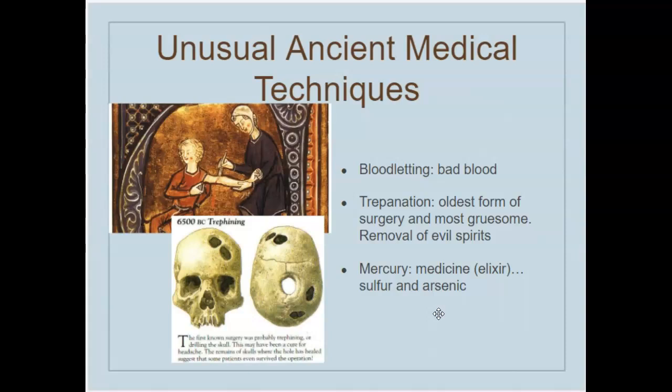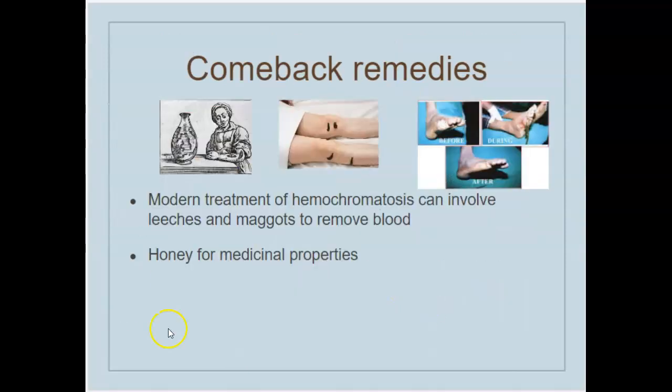They also use sulfur and arsenic, which are both toxic poisons as well. So they may have worked, but they probably killed the person as well. So I put this slide on here too because some of these remedies are not completely non-existent today.